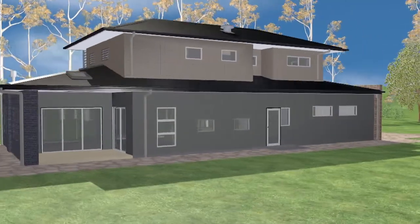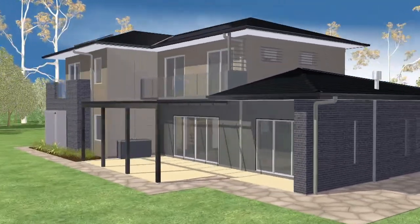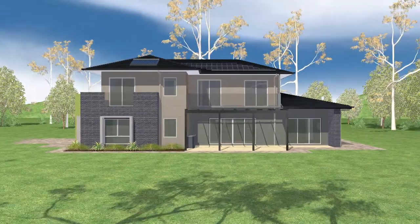The balance that we need to draw when we're putting windows into a passive design building is that we need to put in around about 70% of the glass on the northern side. That gives us the opportunity to allow the winter sun to enter. The windows, however, need to be designed as what we call a glass area to floor area ratio, so the ratio needs to be established so that it's correct and it works for that particular climatic zone.